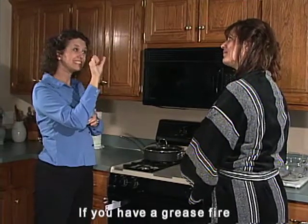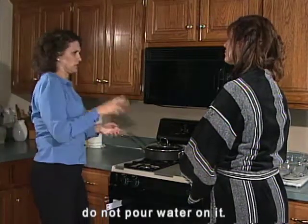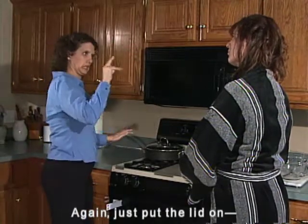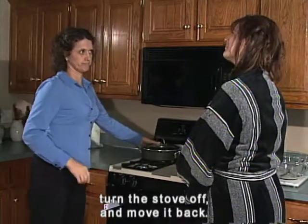If you have a grease fire or it's oil that's caught on fire, do not pour water on it. That will splatter and make it worse. Again, just put the lid on. Always keep a lid handy. Put it at this angle, slip it on, turn the stove off, and move it back.